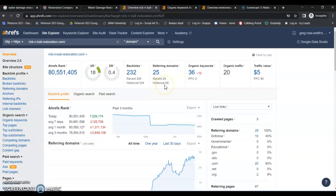A referring domain is any website that provides a link to your website. The backlink is the physical link coming from a referring domain to your website. So Google gives you credit for one backlink per referring domain. All these extras Google considers as spam.